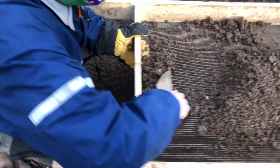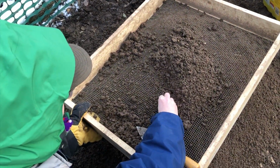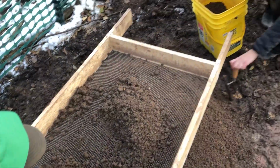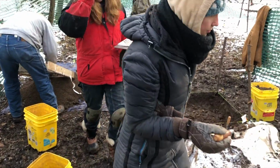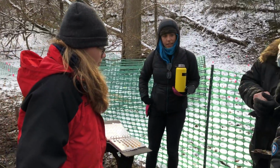I was a little bit annoyed, but it was a good experience. It was a fun site. We found some cool flake tools. Cool. We have decided our color. Yeah.